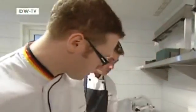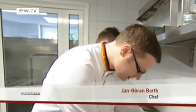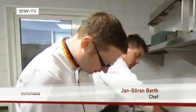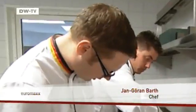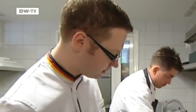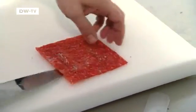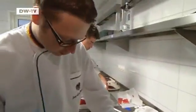Here at Schloss Bellevue we serve strictly German, regional or seasonal cuisine, meaning we don't serve strawberries during winter. We get our ingredients, like this beef fillet for instance, from Germany. We have special suppliers from northern Germany that are able to deliver top quality products.